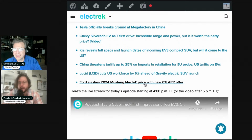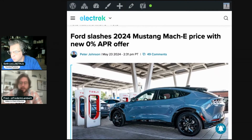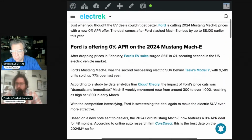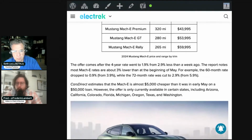All right. Ford is following Tesla in bringing out financing deals. Well, they went even deeper than that for the Mustang Mach-E. They're bringing 0% APR. Tesla just brought the 0.99% APR on the Model Y, so Ford is getting one even crazier at 0%. I don't know if there are specific terms on this. I don't see anything specific. Okay, so the 4-year went from 2.9 to 1.9.